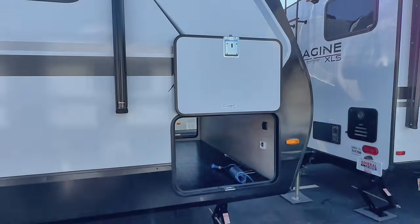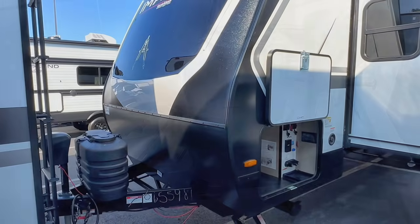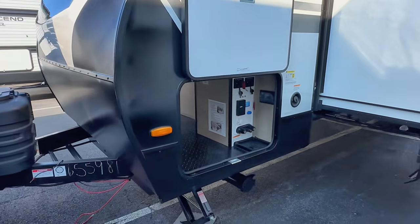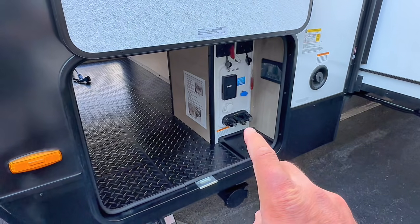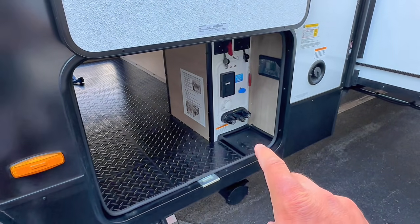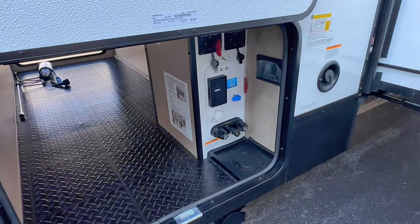Let's cheat and get to the other side. There's a couple of cool things you need to see, but I'm gonna have to hop over this. All right, from the other side, you see your hookup side here. You've got a little shower, warm and cold water there. You've got your little port right there for your hose, your fresh water hookup is right there, little Nautilus system.